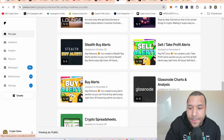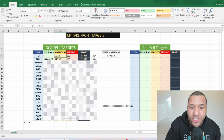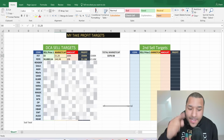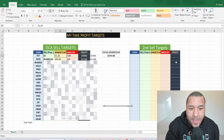You've got the crypto guides here, but this is what you want to come to down here, the spreadsheets, the crypto spreadsheets. Click on this, and you will find this spreadsheet right here if you're in the correct tier, and you'll see everything that I'm planning to do, where I'm planning to take profits, the lot. I'm going to keep adding to this because there's loads more coins that I want to take profits on. So yeah, 100,000 tokens I'm going to sell. It's going to net profit me $500,000.